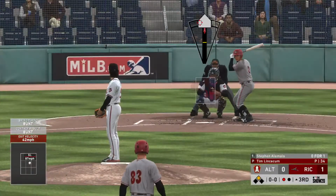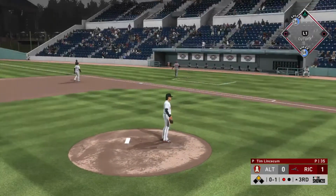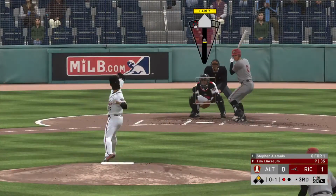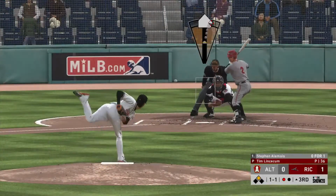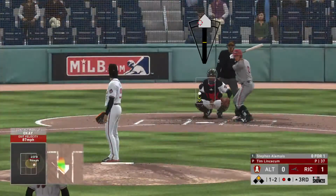So striding in, Stephen Alamez, as he'll look to bring home that tying run from second with a base hit into the outfield. No balls and a strike to count. Outside for a ball, 1-1. Boy, that's a nasty breaking ball right there. Backdoor slider, just missed the corner. As they say, that's a Hall of Fame pitch.